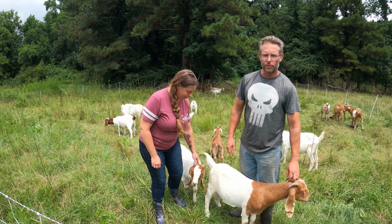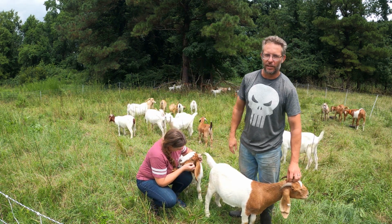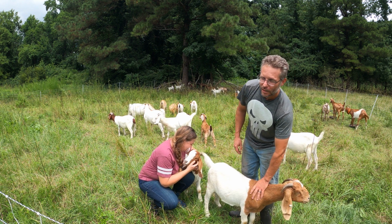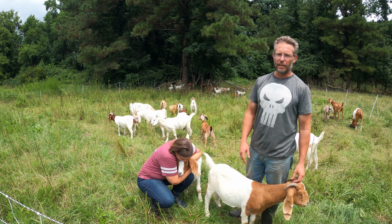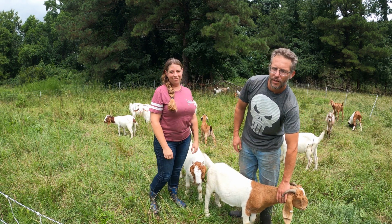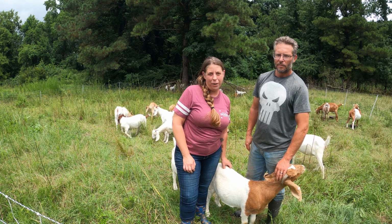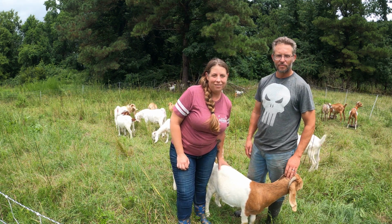As Julie was saying, we use the goats for controlling our carnivorous forest here in southeastern North Carolina. They really help push back all the vines, the poison ivy. They keep some of the invasive species like privet under control for us. This is definitely an experimental enterprise on the farm, but one that's really fun, so we enjoy them quite a bit.